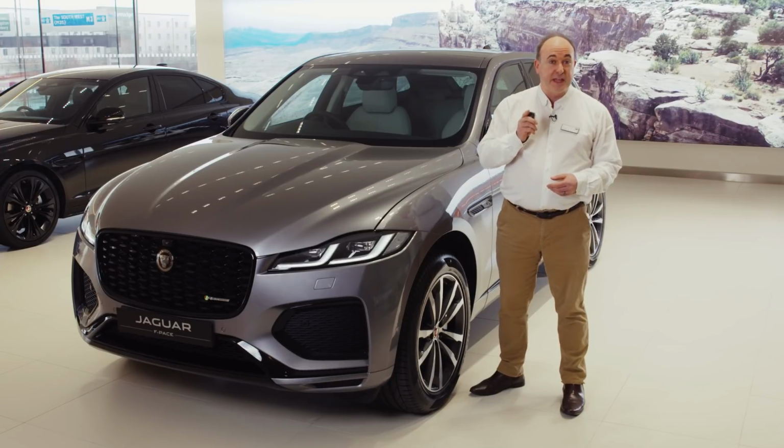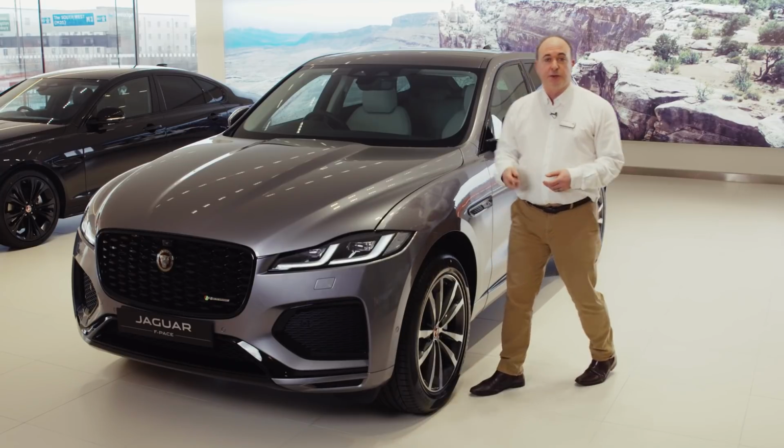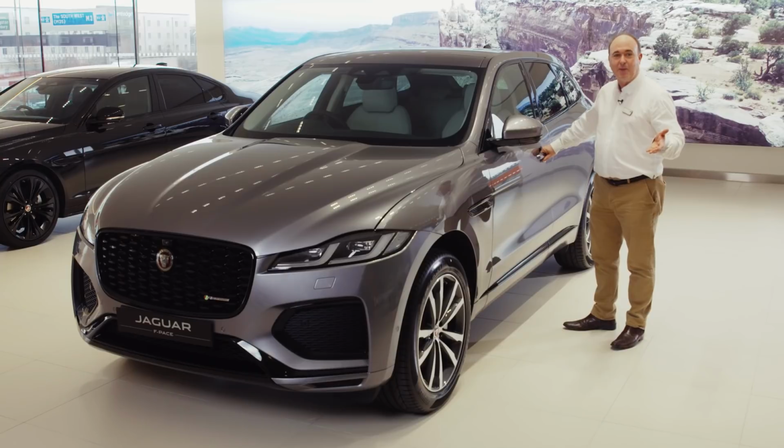If your car is fitted with keyless entry, you don't need to remove the key from your bag or pocket. So long as it's within a foot or so of the car, as soon as you put your hand around the door handle, the car will unlock.